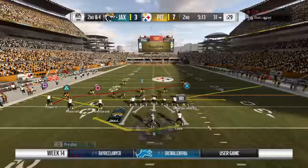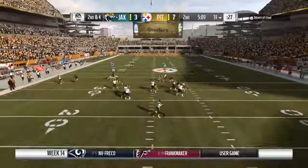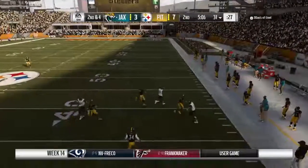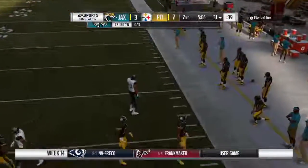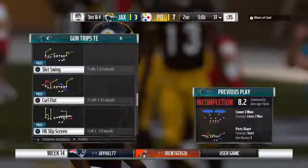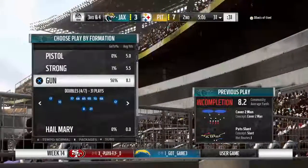All right, now, lucky 56. Lucky 50. From the shotgun, he'll look to throw. Escaping the pressure right. Floating one, incomplete. I think we can make this one pretty simple. That was a rookie mistake made by the rookie quarterback, trying to force a pass without really using proper mechanics.